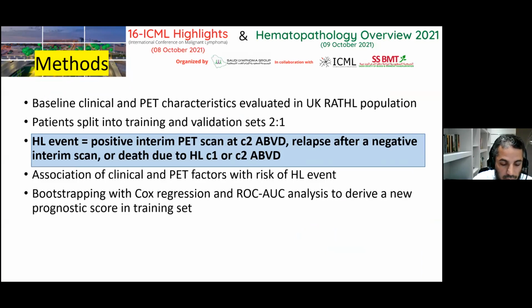Baseline clinical and PET characteristics were evaluated in the UK RATHL population, including metabolic tumor volume, total lesion glycolysis, and various SUV metrics. Patients were divided into training and validation sets in a ratio of 2 to 1. A Hodgkin lymphoma event was defined as a positive interim PET scan at cycle 2 of ABVD or relapse after a negative interim scan. They explored the association of clinical and PET factors with the risk of a Hodgkin lymphoma event using bootstrapping with Cox regression and receiver operating characteristic area under the curve analysis for 5-year events to derive a new prognostic score.